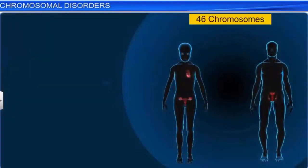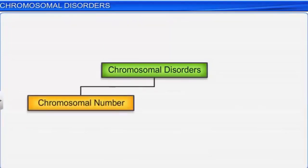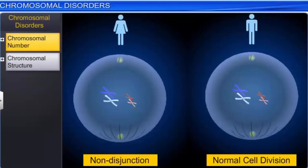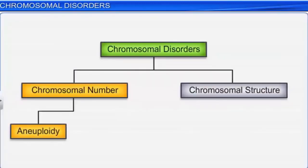Normal human beings have 46 chromosomes arranged in 23 pairs. However, even a slight variation from this pattern causes abnormalities or disorders. Chromosomal disorders are caused either due to changes in chromosomal number or changes in chromosomal structure. Changes in chromosomal number occur due to non-disjunction of chromosomes, which is the failure of chromatids to disjoin during cell division, leading to either aneuploidy or euploidy.